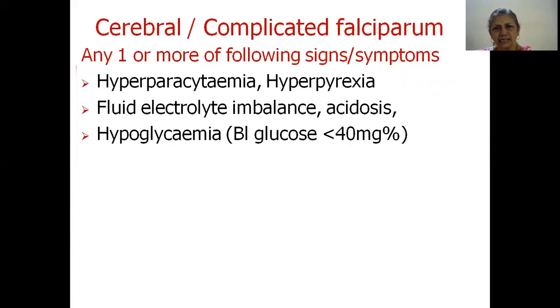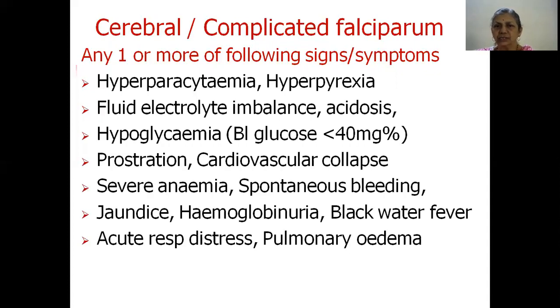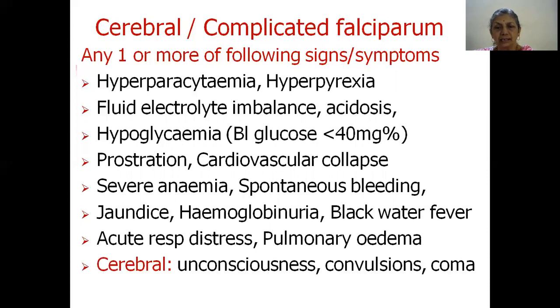So hyperparasitemia, hyperpyrexia, fluid electrolyte imbalance, acidosis, hypoglycemia where blood sugar could go down to less than 40 milligrams percent, prostration, cardiovascular collapse, severe anemia, spontaneous bleeding, jaundice, hemoglobinuria, black water fever, acute respiratory distress, pulmonary edema, and if there is loss of consciousness, convulsions, or coma, we also call it cerebral malaria.